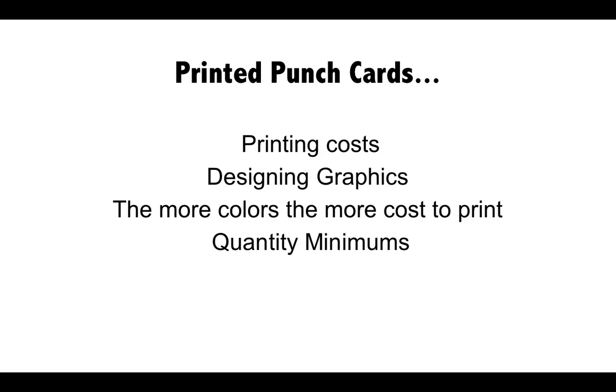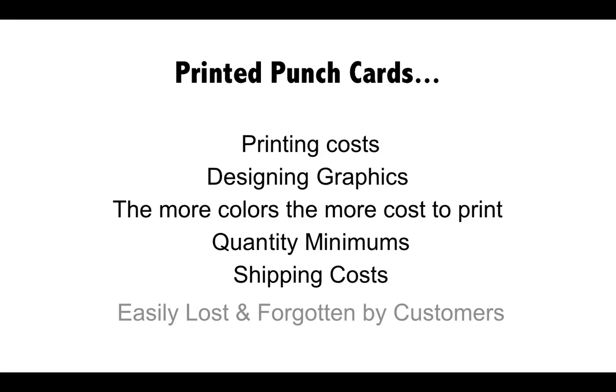Quantity minimums. You usually have to have so much quantity before you can print, so it's cost effective, because the more volume you do, the less cost per card. Shipping costs to get those cards shipped to you, on a quarterly basis or semi-annual or yearly, depending on how many cards you use every single month. And let's not forget they're easily lost or forgotten by customers just like myself, like I said earlier. So they're just something that's been around and nobody's come up with a better way until now.